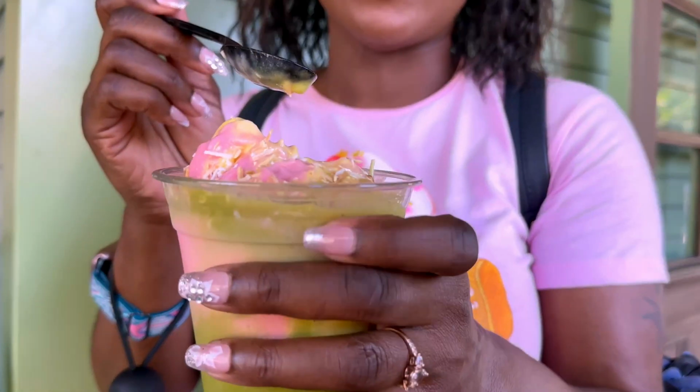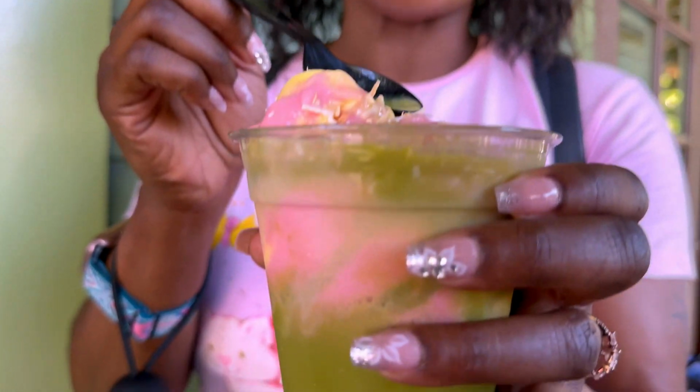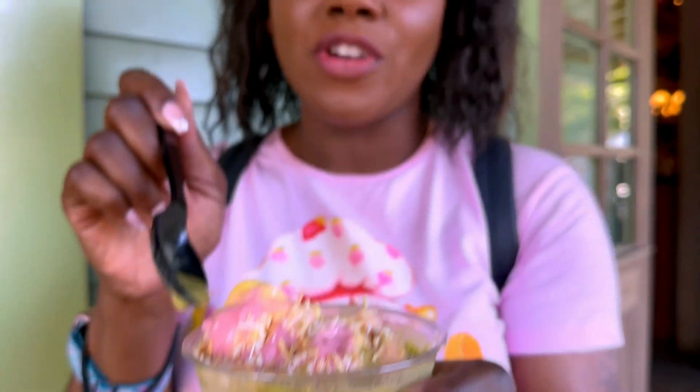You get a good matcha taste. It's not too strong, but it's just enough to know that it's matcha in your ice cream. That is delicious. 5 prawns. Get that, definitely. It's melting, so I gotta go eat it.